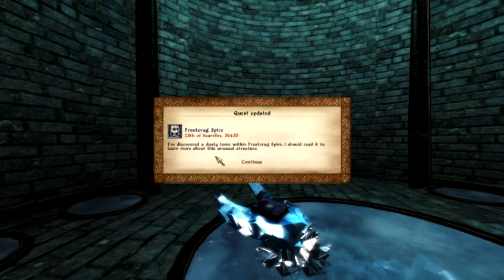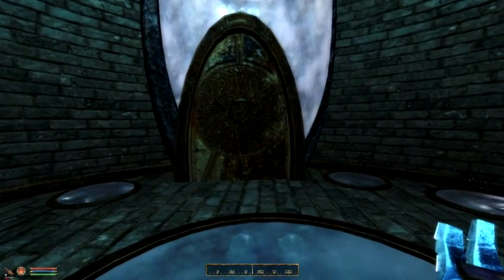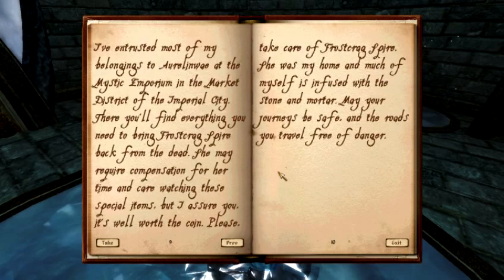I've discovered a dusty tome within Frostcrag Spire. I should read it to learn more about this unusual structure.